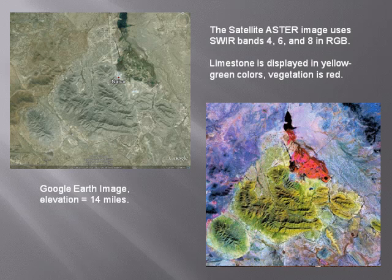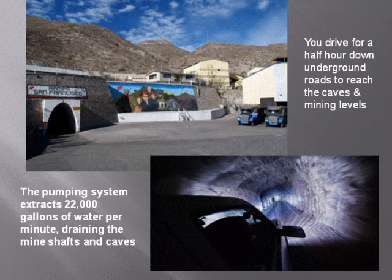This dark red is farming field. They're growing crops. How are they growing crops in the middle of the desert? Remember, we're pumping 23,000 gallons of water out of the mine per minute. Well, why don't you just spread it out on the land right next to the town and let everybody grow crops out of that mine? Right? So I have farm fields right in the middle of the desert because of the mine. Okay, let's take a look at the next picture.